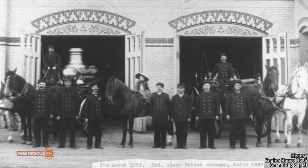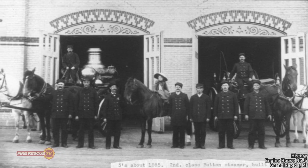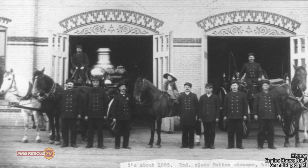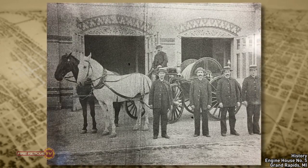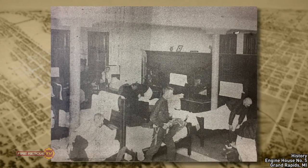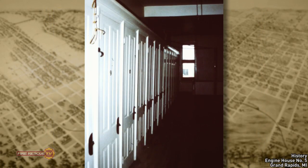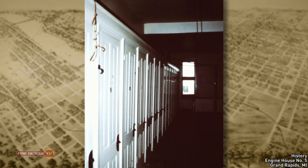Engine House No. 5 was constructed with clay brick, 24-inch thick walls in the front and 18-inch thick walls in the sides and rear. The main floor housed the horses, stables, steam engine, and hose cart. The second floor dormitory housed a dozen or more beds, chairs, and tables. The interior walls were lined with wooden lockers for storage of the firefighters' gear.